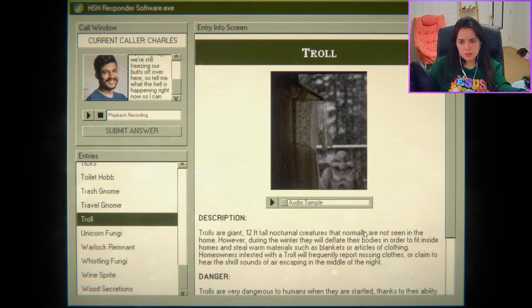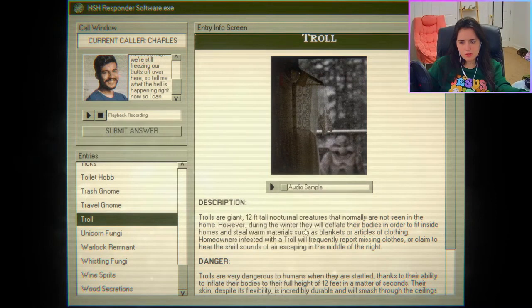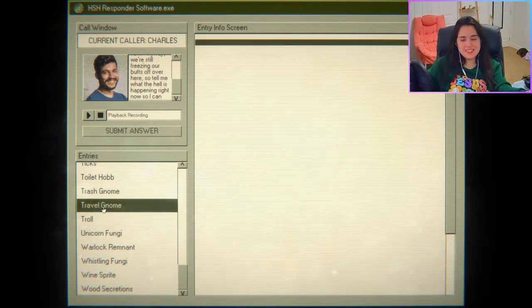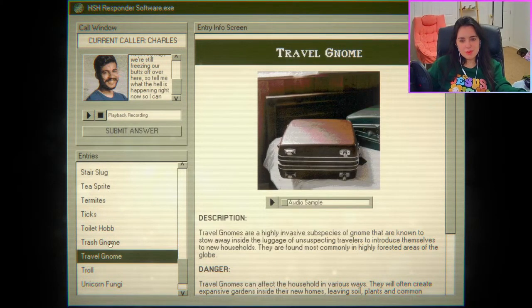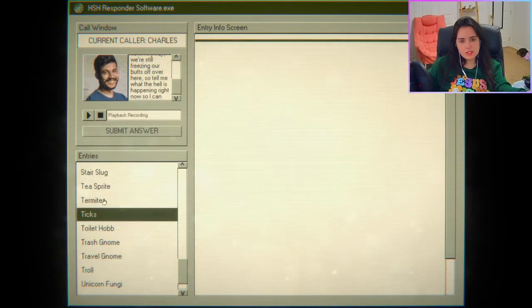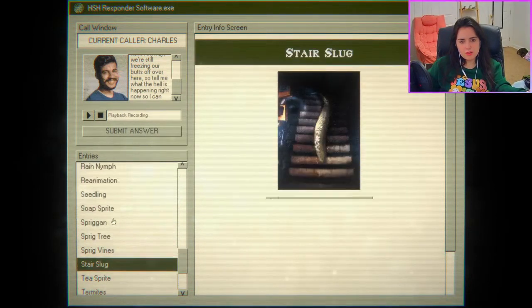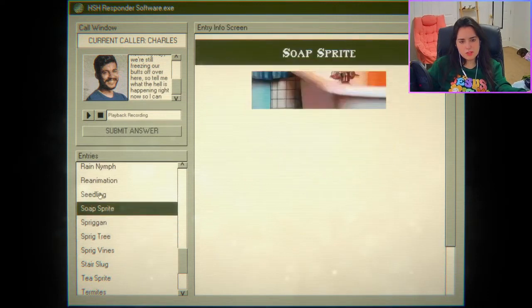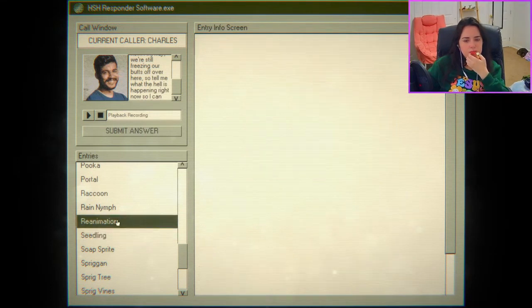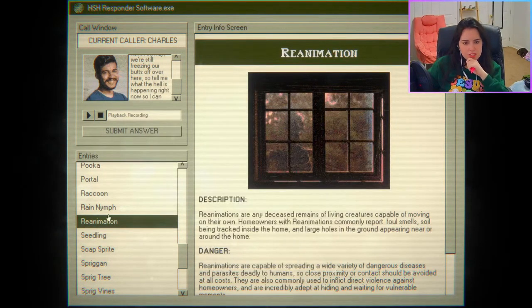These are just wanting... wait, during the winter they will deflate their bodies in order to fit inside homes? Ew. Oh gosh, their bodies full height of 12 feet. That's insane. A 12-foot troll. Not that. Not trash gnome. Something that's like cold. No. No, spruce tree, no. Seedling? No. Reanimation. No, that's dead lady.